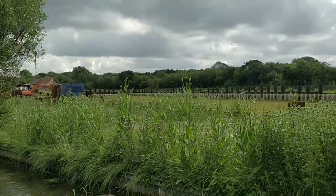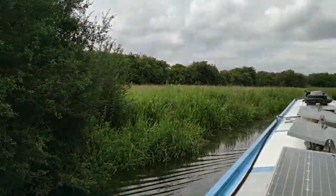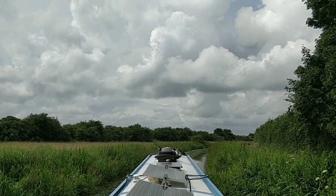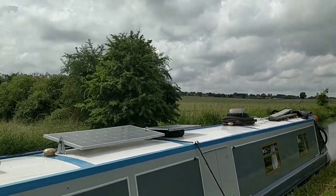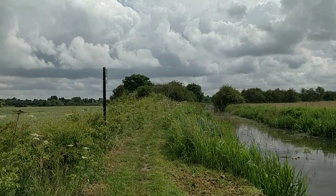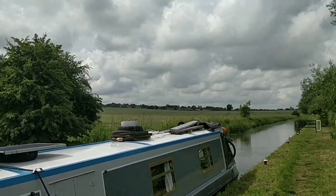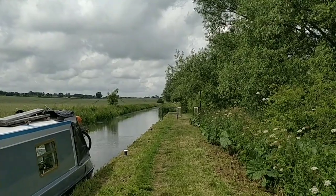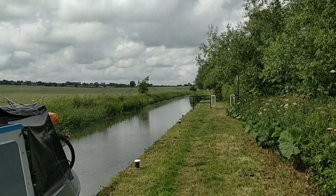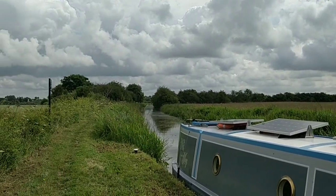Looks like an old marina or something. But there's no marinas along this stretch. No marinas, no diesel, no nothing. So there's obviously an opening for marinas. Crikey, if you like peace and quiet, this is the place to do it, isn't it? Wow, so remote, no boats, not many people. Can't believe it. 48-hour mooring. Incredible.